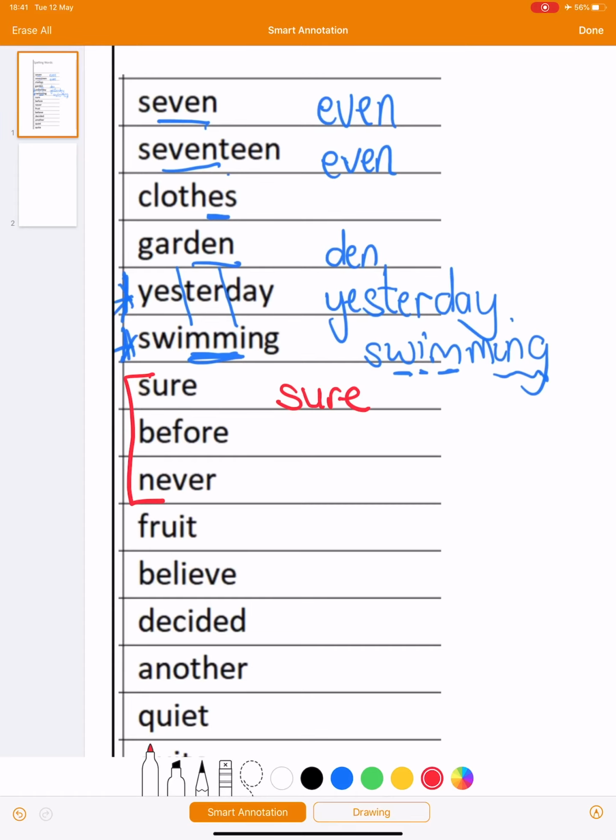U-R-E, sure. Now, I don't know if I can give you any way to remember that. I can't even see a word within a word. I think the way to remember sure is just with a mnemonic, if you find it tricky, or really knowing that it's a tricky word. I can't see a strategy to remember that one. A mnemonic might be your best strategy for that one.